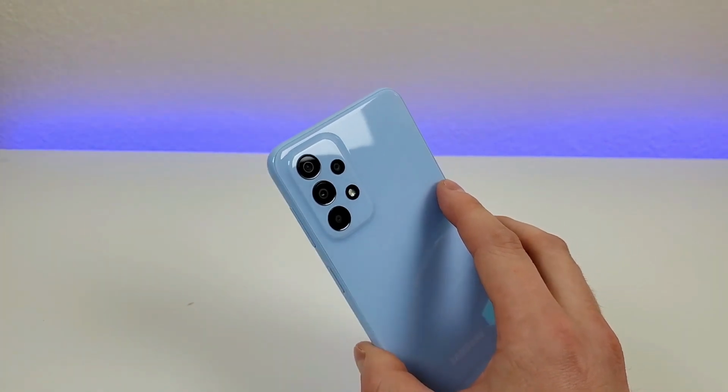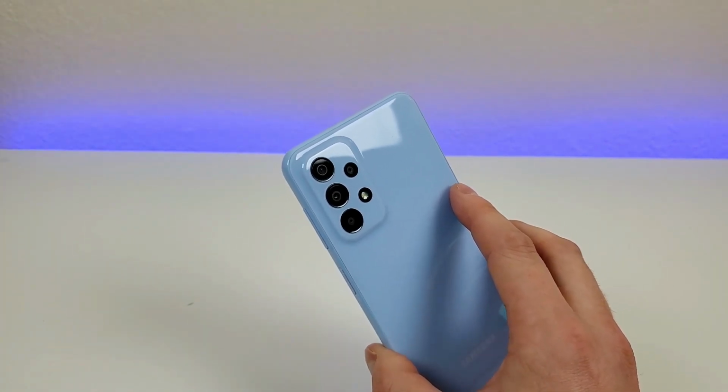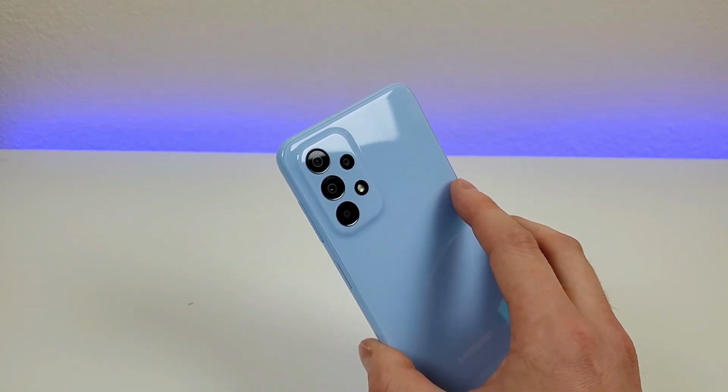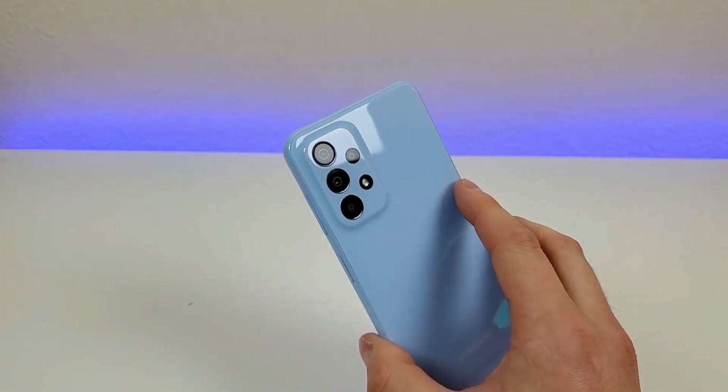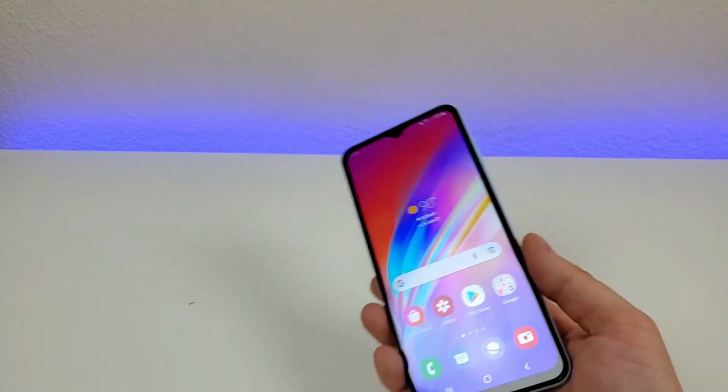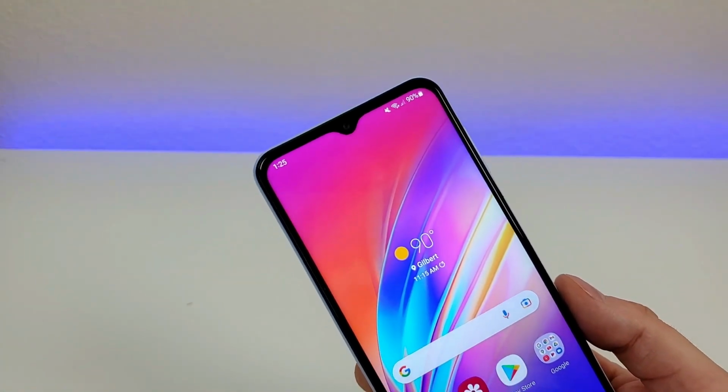because we have a 50 megapixel main camera, a 5 megapixel ultra wide angle camera, a 2 megapixel macro camera, and then we also have a 2 megapixel depth sensing camera that allows us to take portrait mode photos with the rear and front cameras. And then the front facing camera is 8 megapixels.